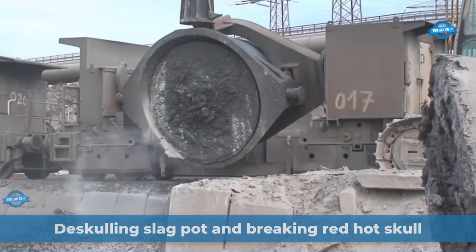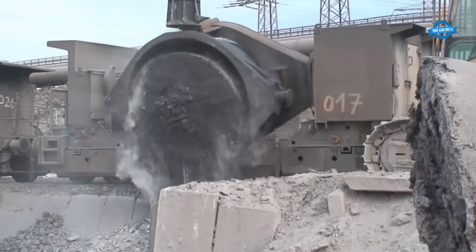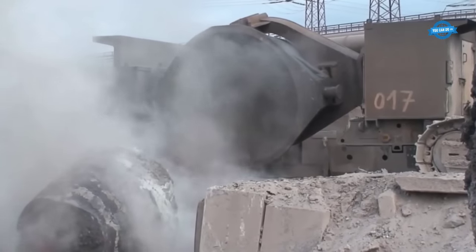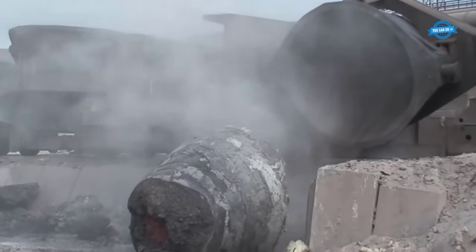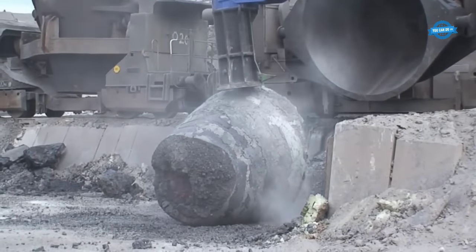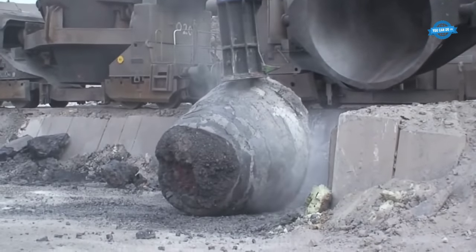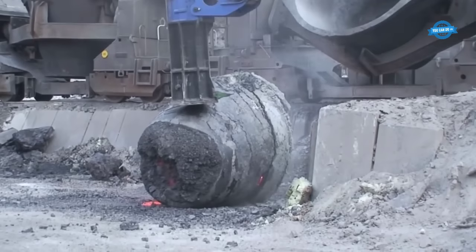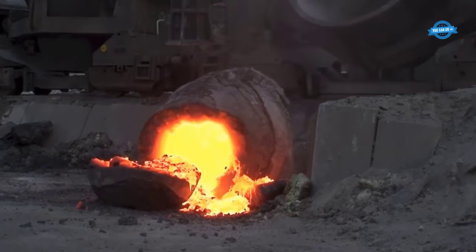The Fractum Model 100 is an innovative solution for slag pot deskulling and breaking red-hot skulls in the steel industry. This technology has revolutionized operations by providing precision and control. Slag pot deskulling is a common challenge in steelworks, where skulls often get stuck in the pots. The Fractum Model 100 allows operators to tackle this issue with precision. It offers adjustable energy settings in 5% increments, ensuring that the right amount of force is applied to remove skulls without damaging the pot.